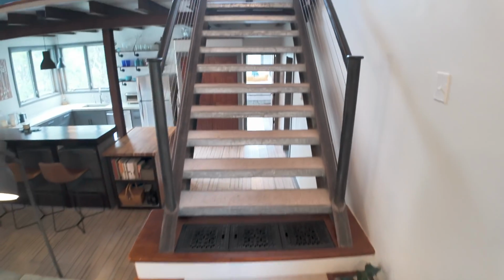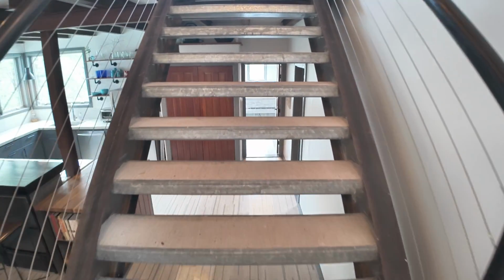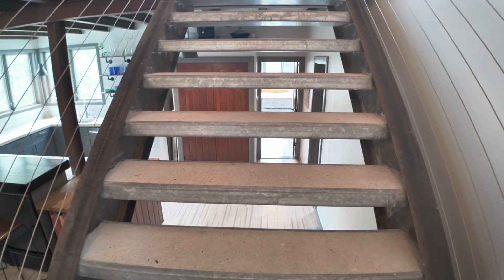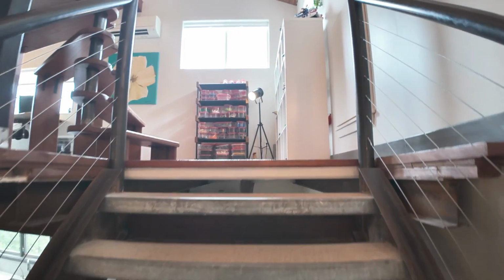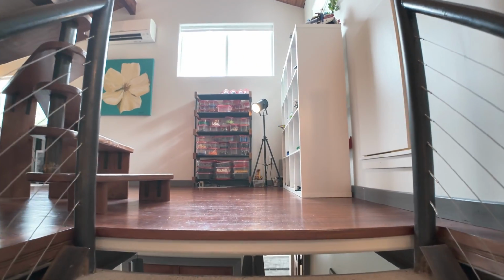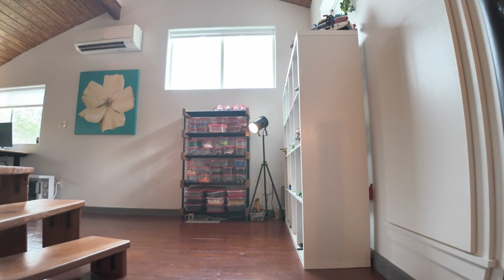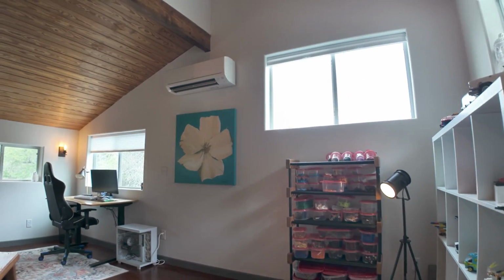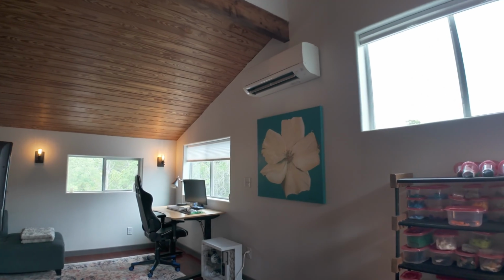All right, up the stairs, open stairs, industrial feel. Again, C-channel with concrete in the middle. This stuff's not going anywhere. It's built very, very well. A little bit industrial, so a little bit more industrial up here. But same 2x6 wood flooring, great windows.